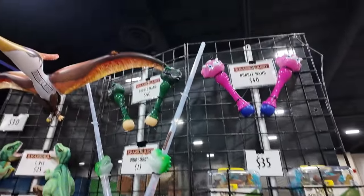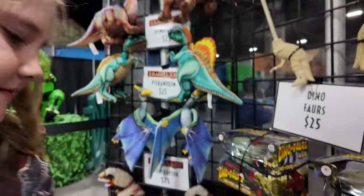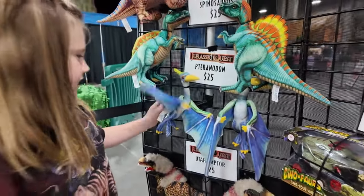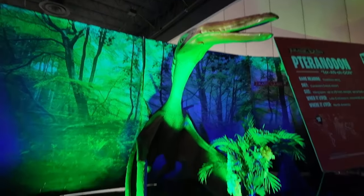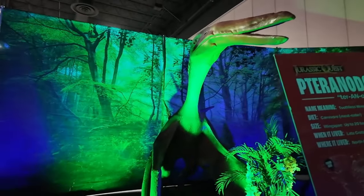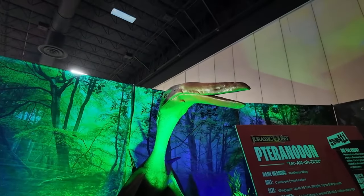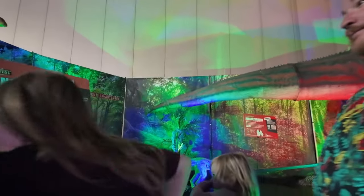That one has been my third favorite. Oh, the little pink bubble wand. And then this one. This is cute. Pterodactyl. Oh, it's a pteranodon. Pteranodon. Nice. Dad knows what he's talking about. What was I talking about? Pteranodon. The Pteranodon? Sounds dinosaurish.